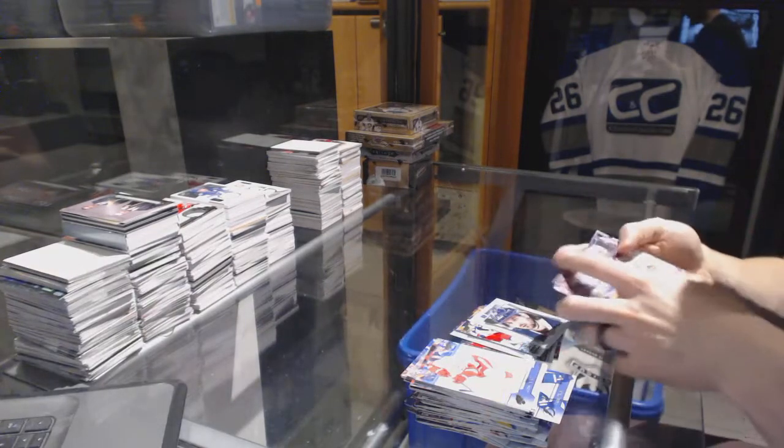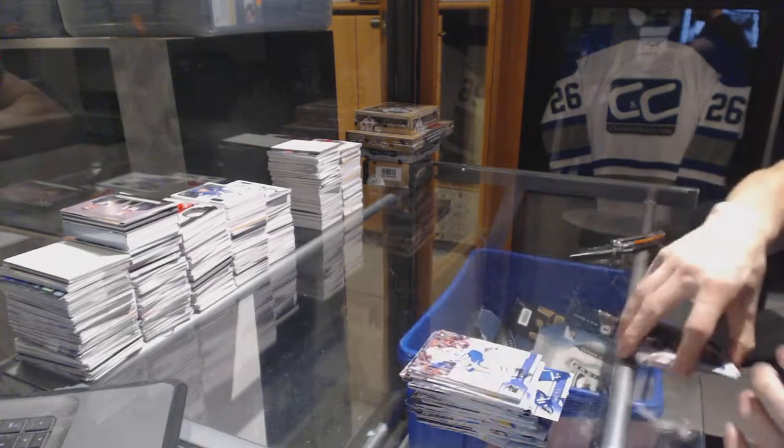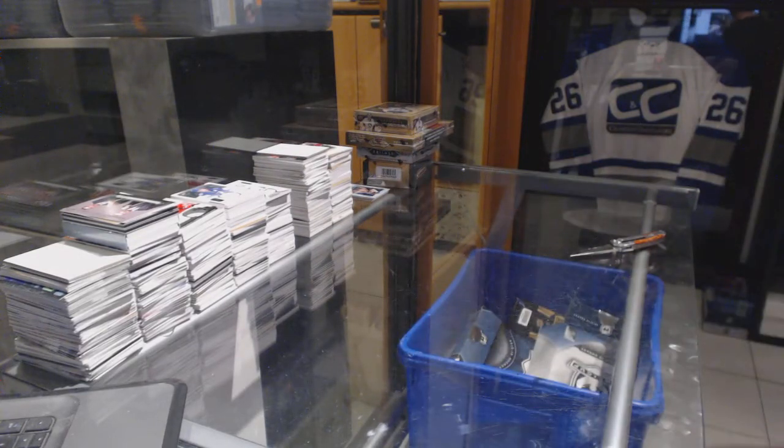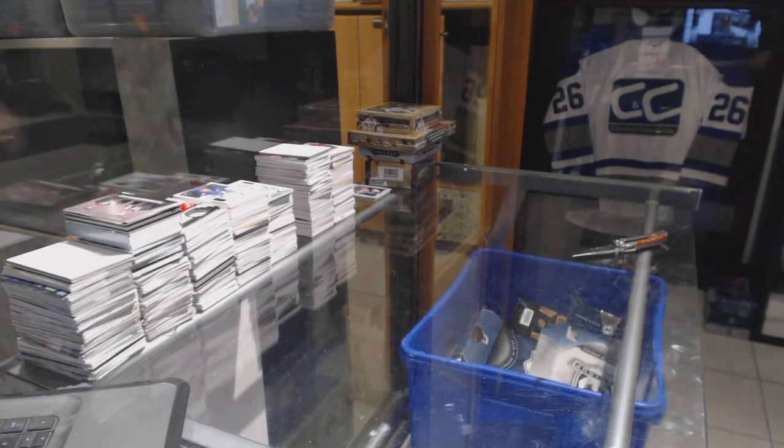That pack of Series One has more base. All right, on to the 13-14 Artifacts.